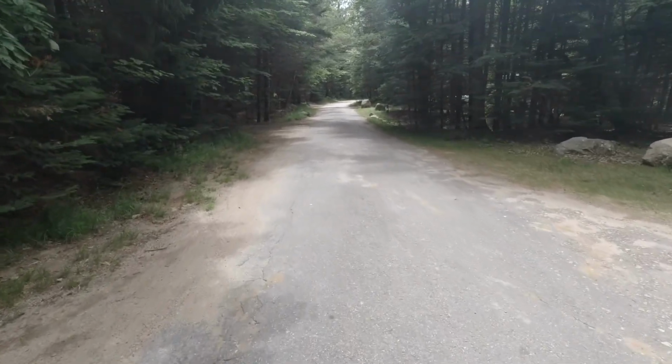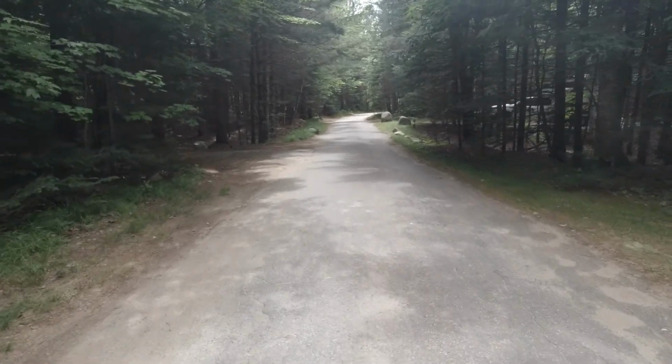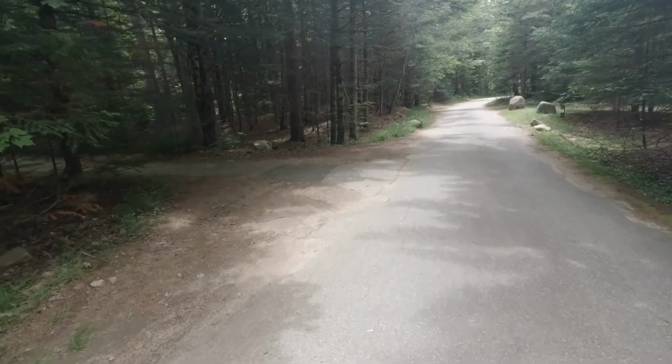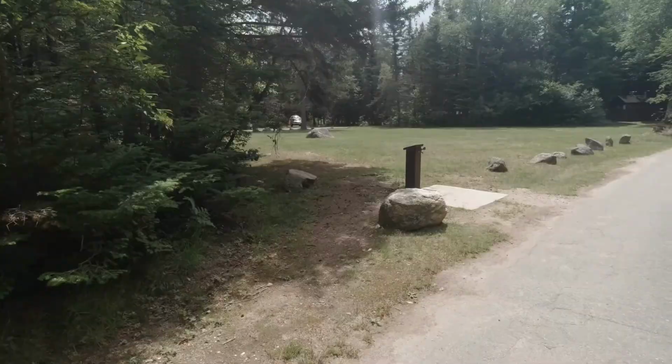I've always camped in the same site when I come here. I think I'm going to try camping in a different site, probably down this side someplace next time, because you can hear the river over here. You can't hear it at the site I'm at. It's a good place to visit. Like I said, this is definitely one of my favorite campgrounds.